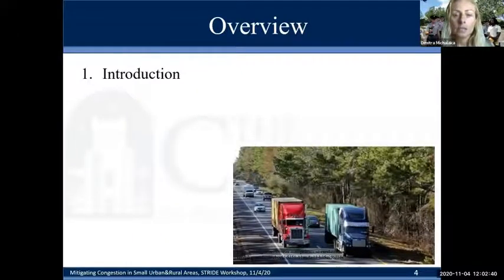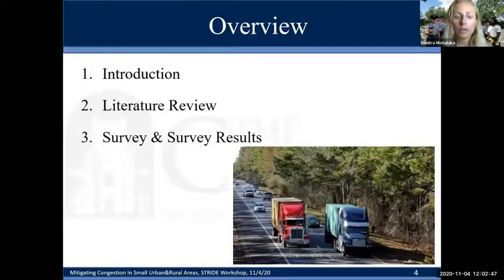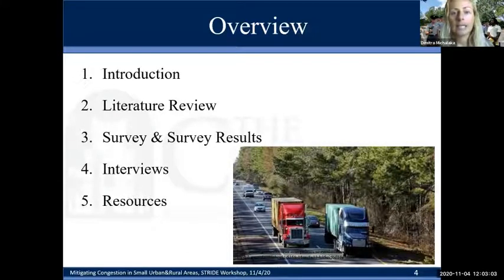This presentation will include an introduction to our project, a short literature review, a survey that we conducted and what we found out from that survey, interviews that we conducted after we finished the survey, and we aggregated all the results so we get more insight, then resources that we prepared, and closing.